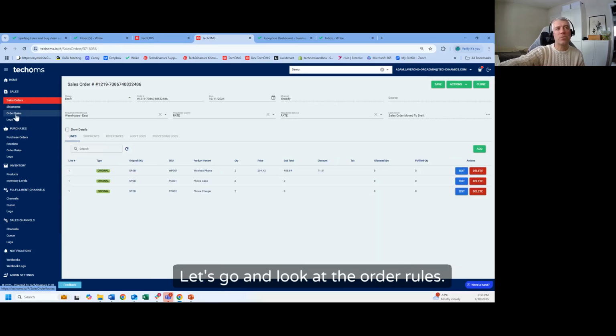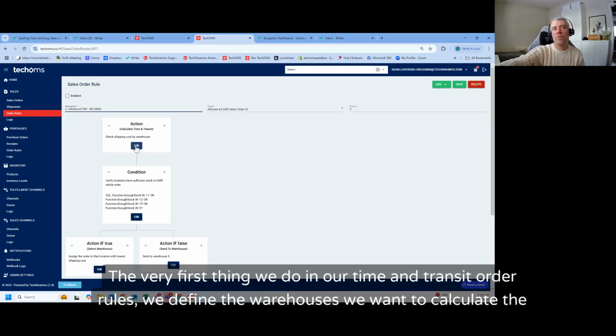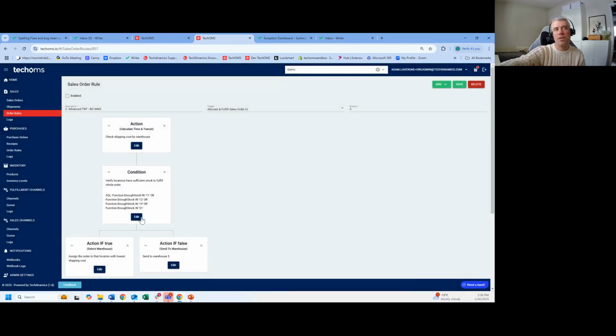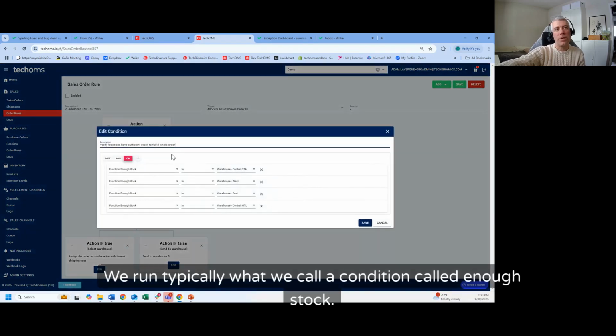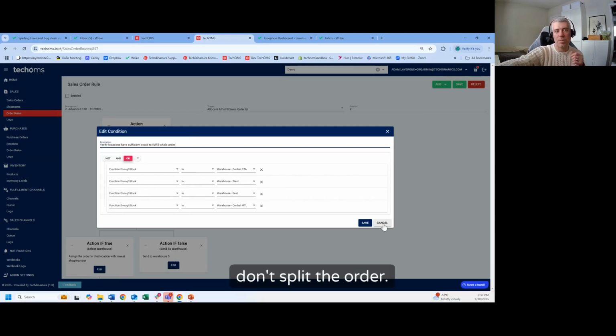Let's go and look at the order rules. We'll come back to this draft status with a couple of the order rules. The very first thing we do in our time in transit order rules, we define the warehouses we want to calculate the shipping costs and time. We run typically what we call a condition called enough stock. This is going to validate the sufficient inventory in these locations to fulfill the order in its entirety, aka don't split the order.